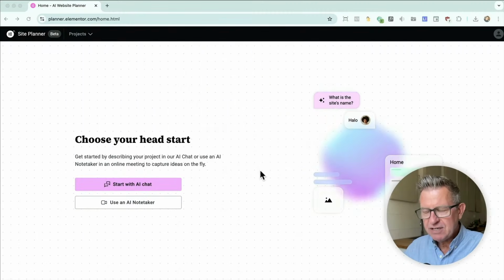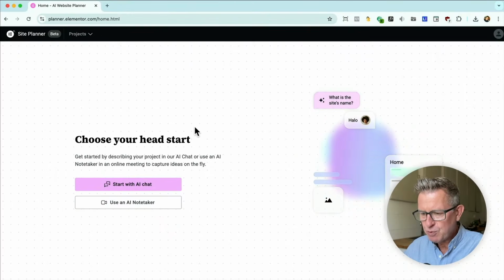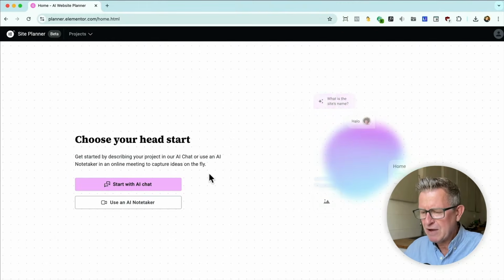Here we go indeed. So here's the URL you want, planner.elementor.com. A couple of options when you hit this page: start with AI chat or use an AI note taker. Interesting. I'm going to come back to the note taker because it is pretty clever stuff, if I'm honest. A couple of caveats on that, we'll talk about that later. Let's start with the AI chat.